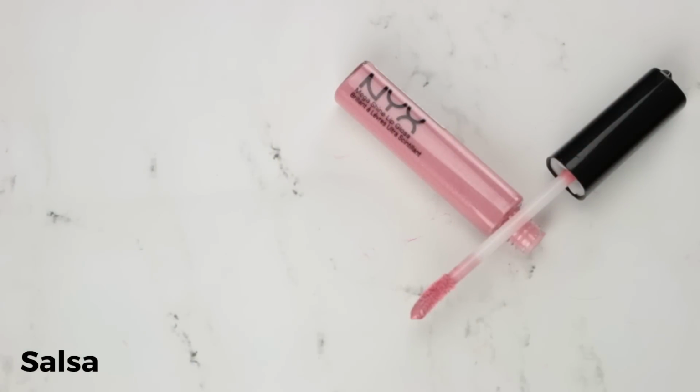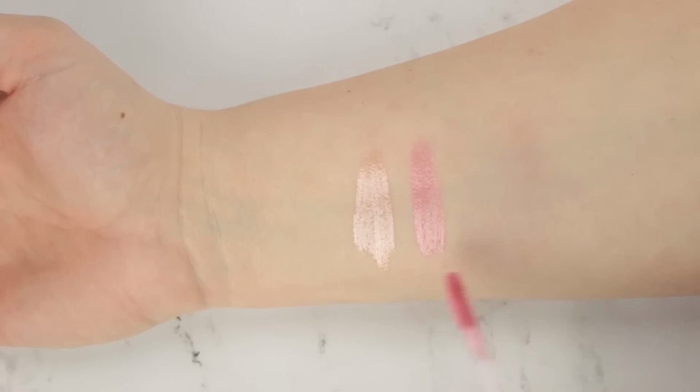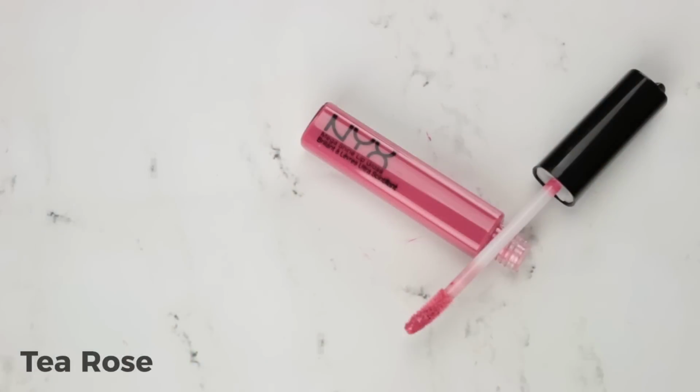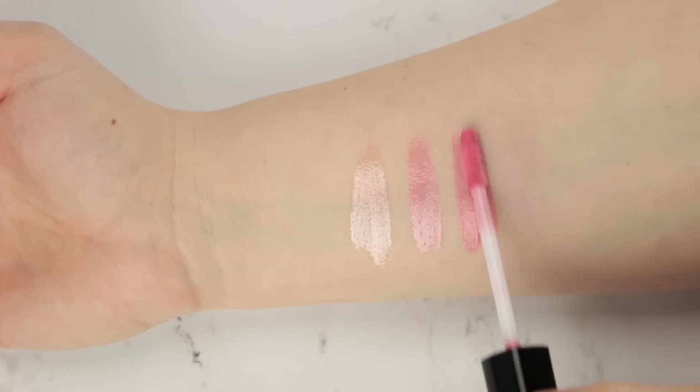One that I think you could potentially wear on your own, but once again looks very pretty paired over the top of things, is shade 145 Salsa. It's just a really nice soft pink. And then the shade that I actually enjoyed wearing the most, even on its own, is shade 160 Tea Rose. I think this is the shade that Jessica Braun loves and repurchases. So for what it is, for the price point, I do really, really like it.